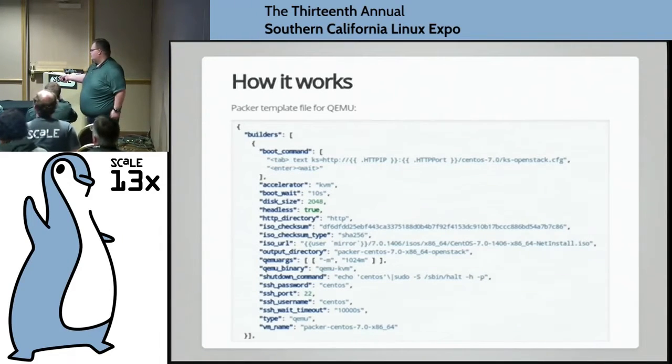But you can see where it literally goes in there and it echoes CentOS, which is the password for root on this VM by default, and then it halts it.